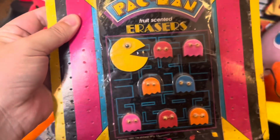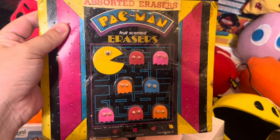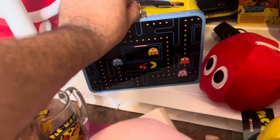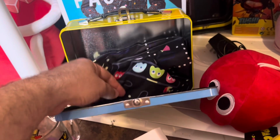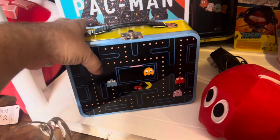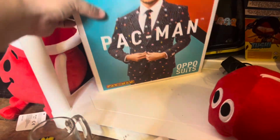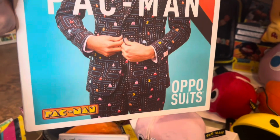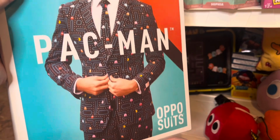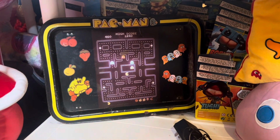And then we have this really cool vintage Pac-Man eraser set, and it's worth about $20. And then we have this newer metal lunchbox with a shirt inside, a Pac-Man shirt, and it's worth about $20 for the set. And then back here at the back, we have something really cool. It's a Pac-Man suit, pants, and a jacket set, still in the box, and it's worth about $50. And then we have this vintage metal TV tray, and it's worth $30.